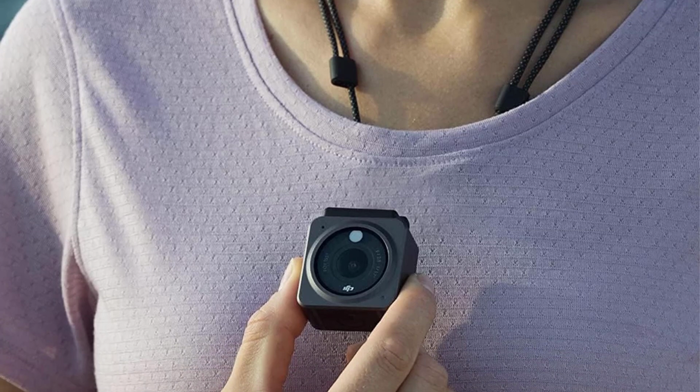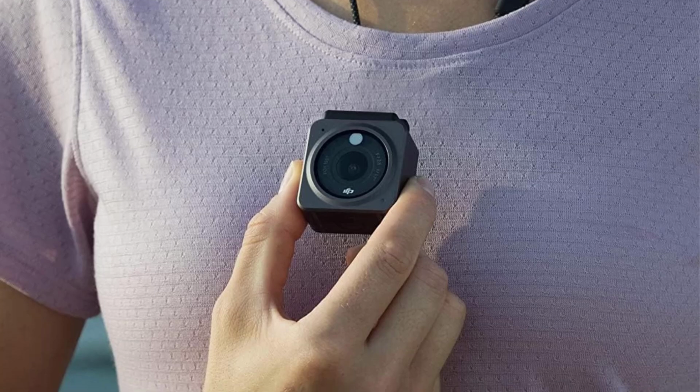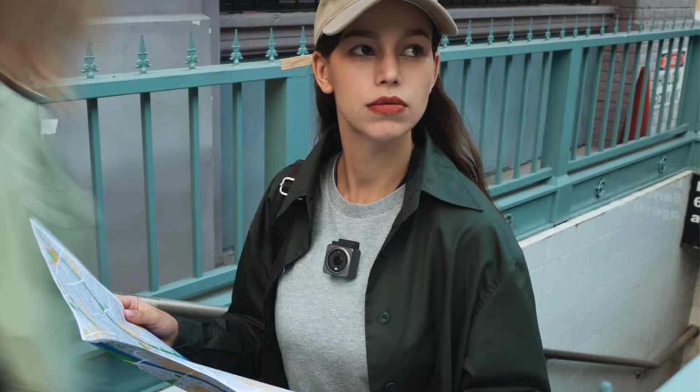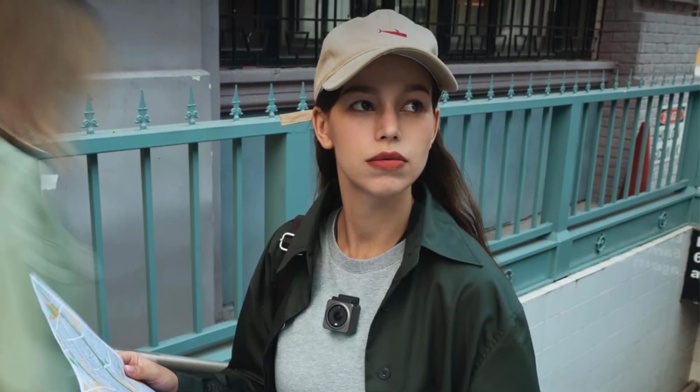If you're looking for a small, wearable camera for travel logs and adventures, the Action 2 is a good choice. The camera's video features are competitive with GoPros and the industrial design is a winner for style-conscious influencers. If you're looking for an action cam that doesn't look like every other action cam, this is it.